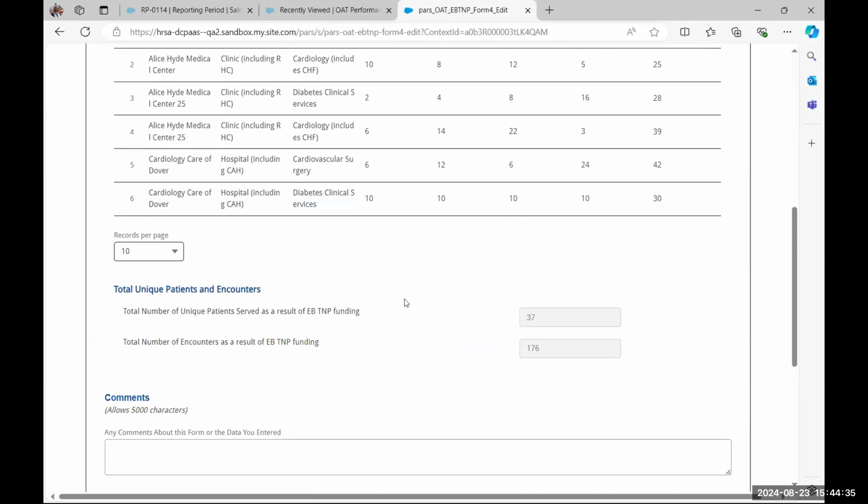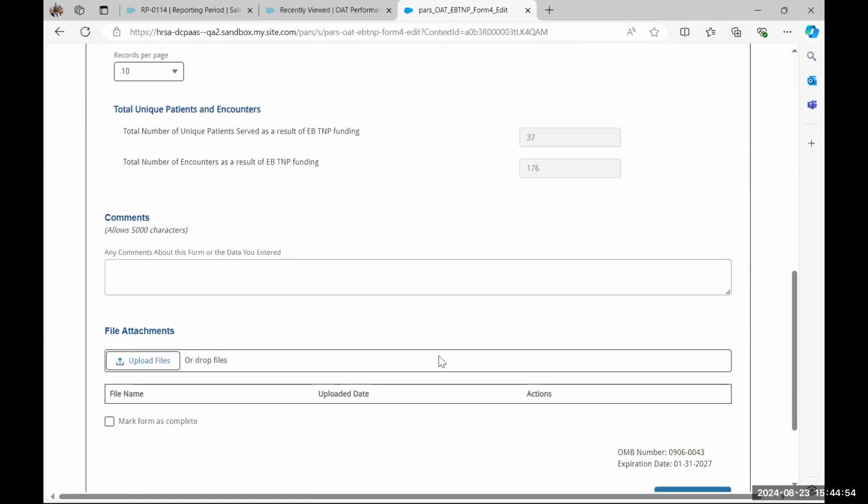And then we scroll down and we see the auto-calculated fields for the total number of unique patients served as a result of EBTNP funding, and also for the total number of encounters as a result of EBTNP funding.